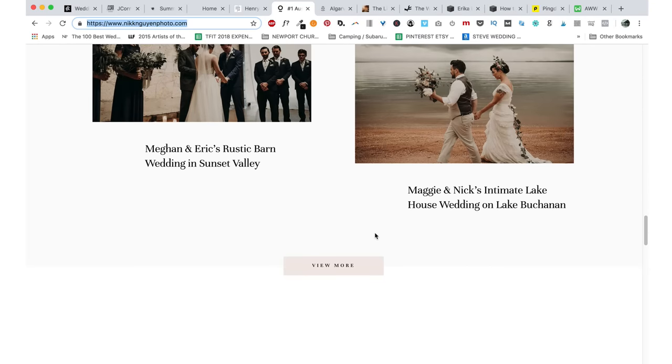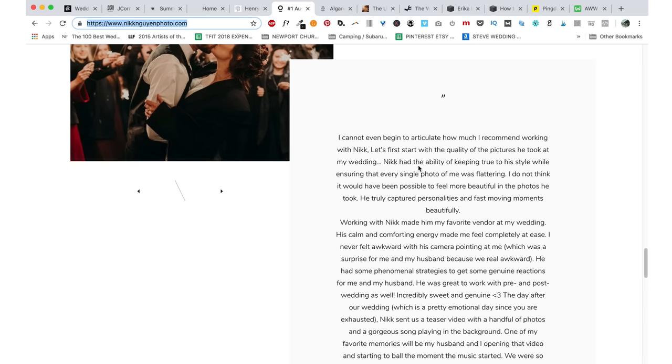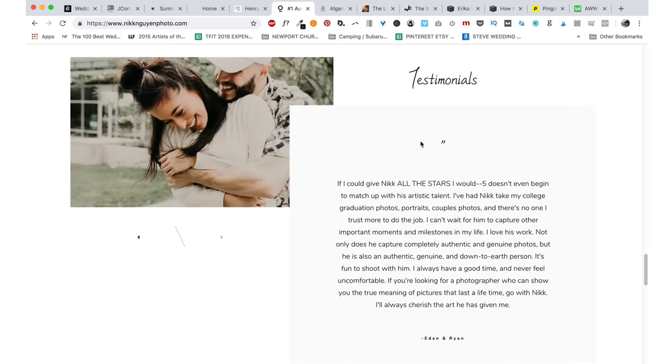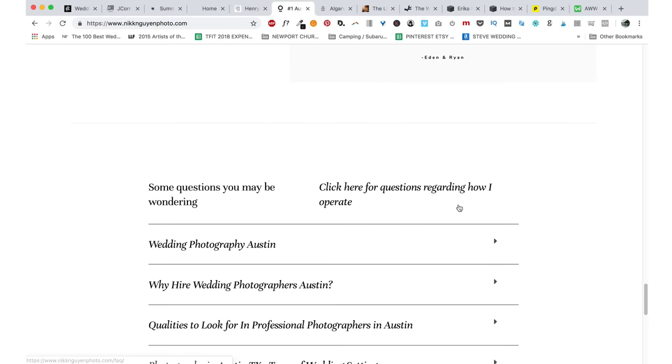However, many brides might not know that. I might only know that because I have looked at a lot of these templates in the past, and using this plugin here, I can tell you it is the Osaka theme. Great theme, works really well. However, it does look like a theme if you have seen other websites like this. So that may or may not happen. I don't know. He's got his testimonials right here on the front, which is very beautiful.